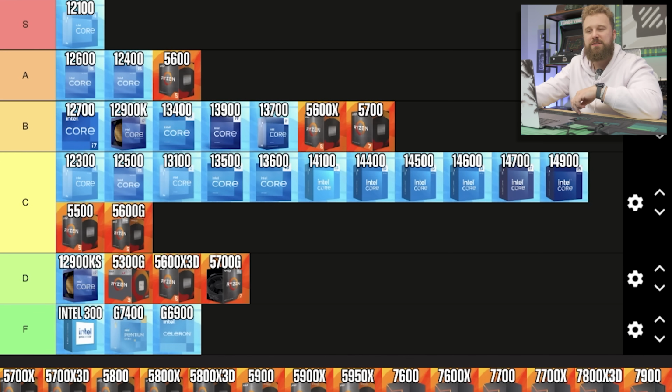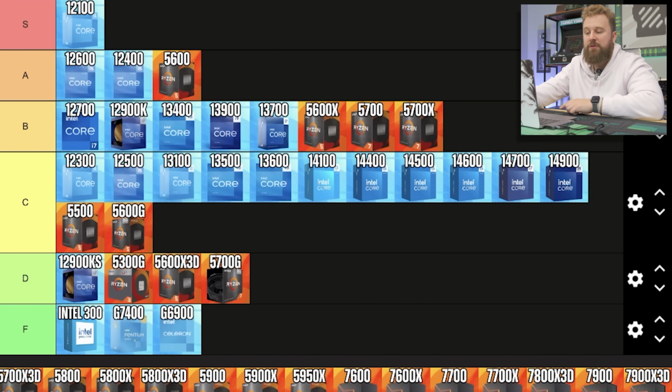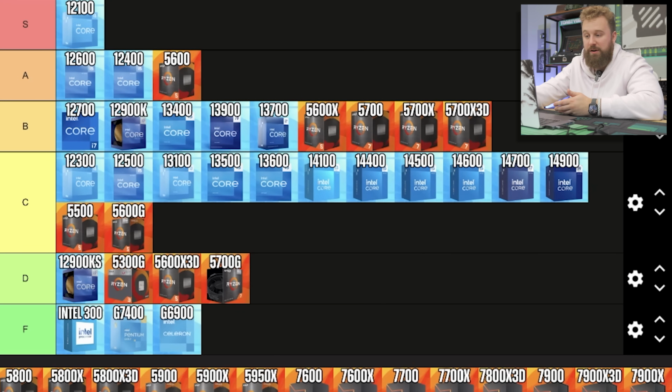I think it's a really good CPU. I would probably put this one at B tier. 5700X 3D, I think you get even more performance. Price is not that much more expensive. I'll also go with B tier on that one.